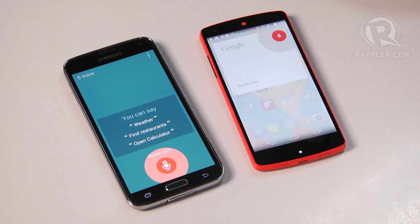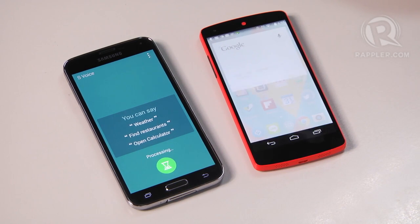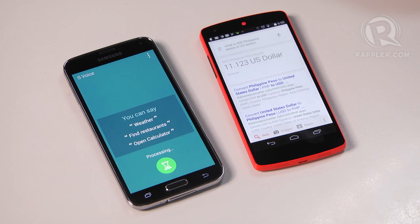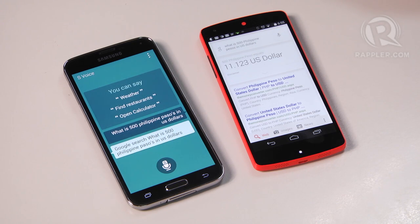What is 500 Philippine pesos in US dollars? $500 Philippine pesos equals 11.123 US dollars. Google search what is 500 Philippine pesos in US dollars.